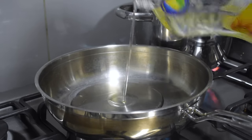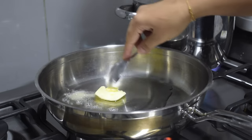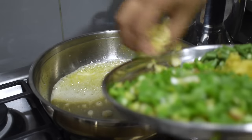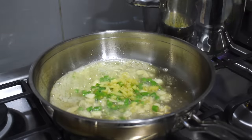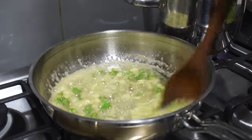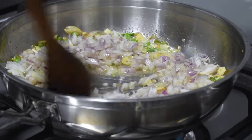Heat a pan and heat some oil and butter. The reason I'm adding oil is so that the butter doesn't burn. Saute ginger, garlic and green chilies that are chopped. Let it turn golden brown color and then goes in the onion. Saute till soft.